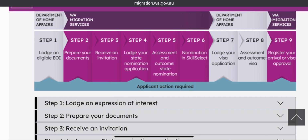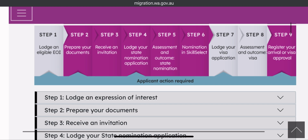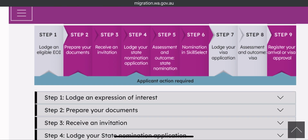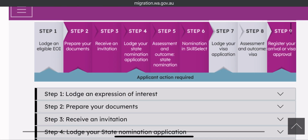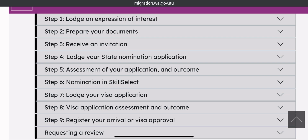If not, why not? All right, so let's talk about the step-by-step guide on how to apply. Just as you know, the requirement is that you must have an occupation in the list, which we're going to show you. You must meet the Australian migration requirements, which is you must do a skill assessment, you must have your English, you must be below 45 years, okay?